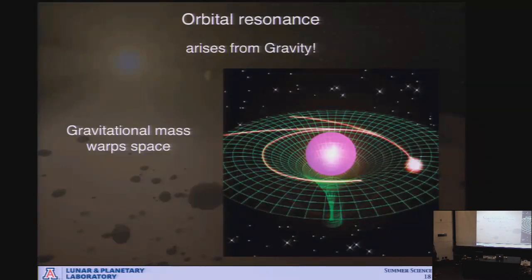So resonances arise from gravity. Any gravitational mass we know warps space. Einstein taught us that. Any gravitational mass warps the fabric of space itself. So around any planet, the gravitational field, we visualize it in a picture like this, is bent and warping space like so.